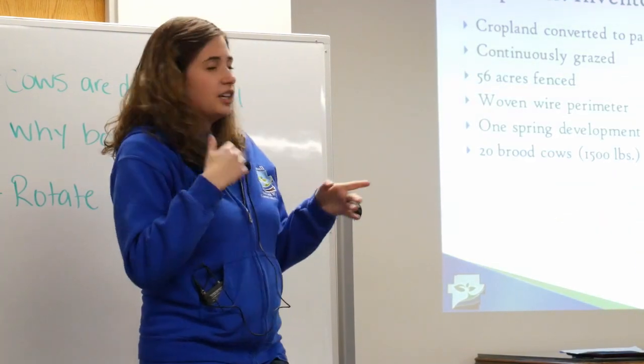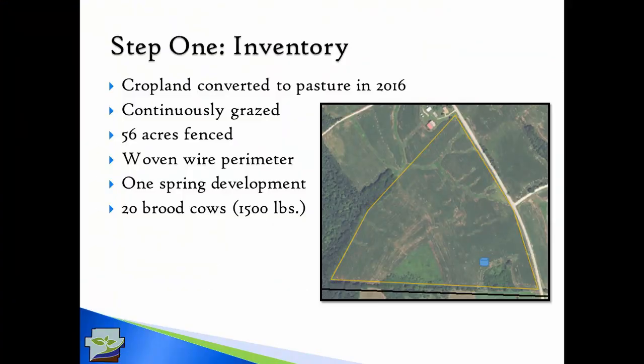So we thought that we would give a real-life example that some people can relate to. For this particular example, this was cropland that was converted to pasture about 2 years ago, and it was 56 acres. The orange triangle there is where the area was fenced. There is a spring development there on the bottom right-hand corner. It's a woven wire perimeter. This is continuously grazed right now, and 20 brood cows are on it, about 1,500 pounds per cow.